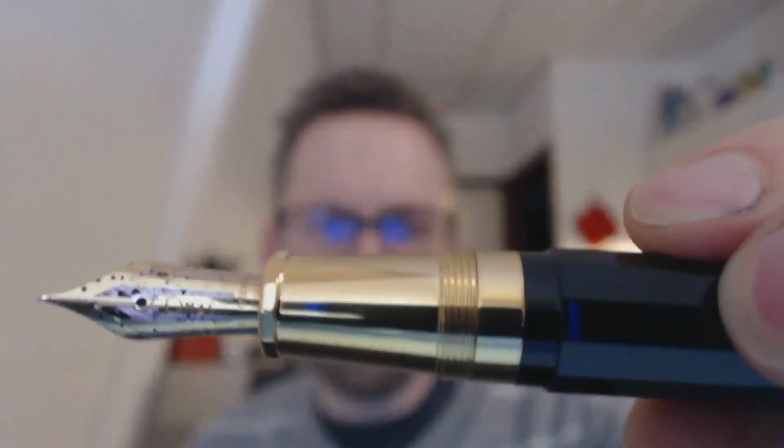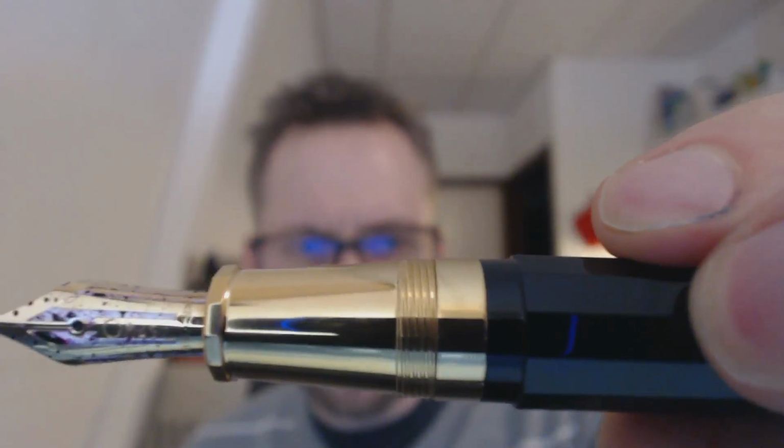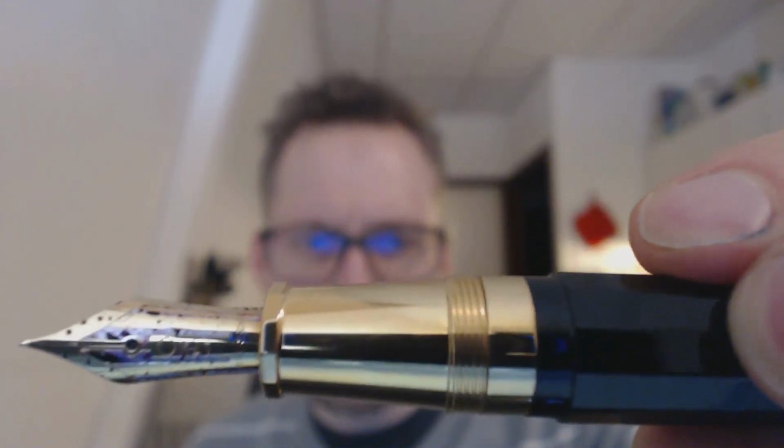The cap unscrews, and then you have this gold section. I probably would have enjoyed it if it would be the same material as the barrel, but I do find this a very comfortable section. I'll come back to that in a second. And here you have the nib.